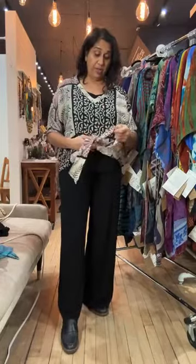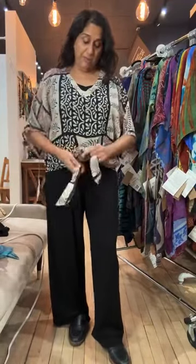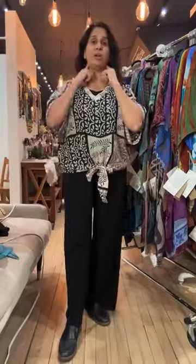Okay, so yesterday when we were playing dress up with Krishna, we noticed that the front tie top looked way better on her when she wore it with the V to the front. Whereas for me, I like it with the V to the back. And I think what we figured out is that she's a little bit more broad-shouldered, and she has a shorter neck. I have quite a long neck.